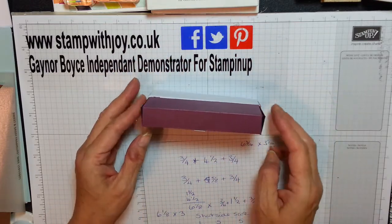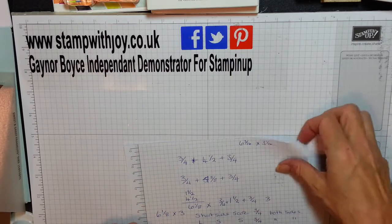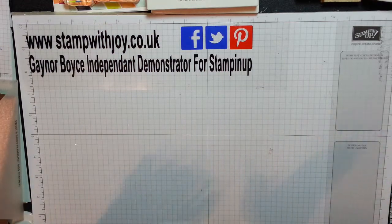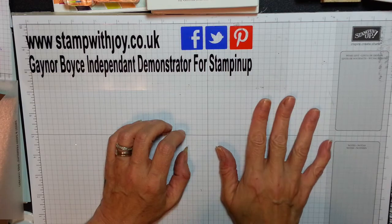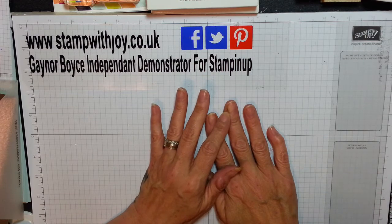And that one's slightly smaller, yeah. But I intended to make that last night. Look, see, those are my measurements. But like I say, I wasn't very well. But tonight, if I get a chance, and we do get through this video okay, I will show you the tea light box and the stamp I used.